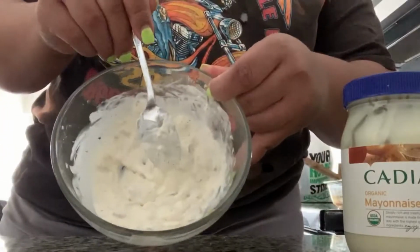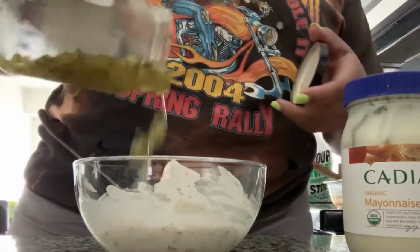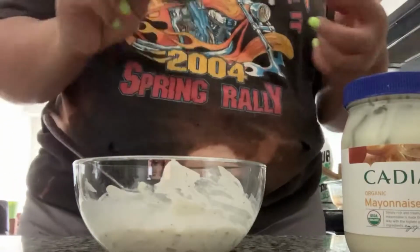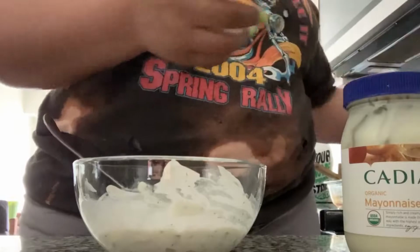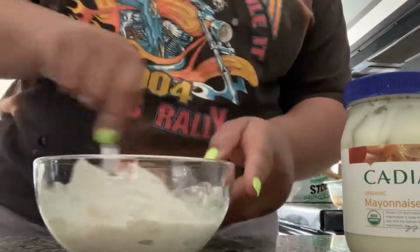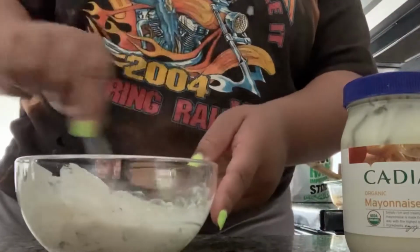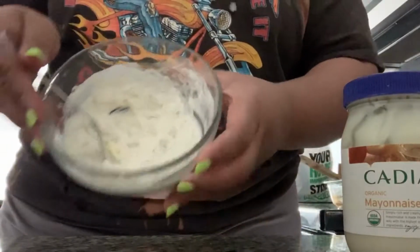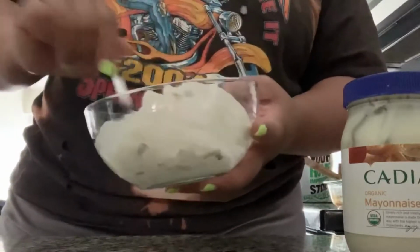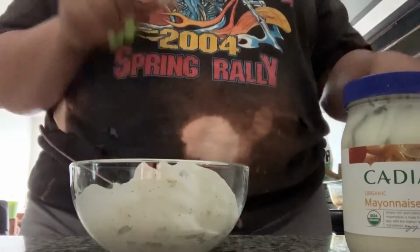So that is what that's looking like. And I'm sorry, you guys. You know I don't like a lot of light, so I hope y'all can see. I'm just going to add a little bit more sweet relish and dill. It smells so good. So this is what we're looking like. I'm gonna put this in the fridge while the fish cook, and then when the fish is done, honey, we'll be ready to eat.